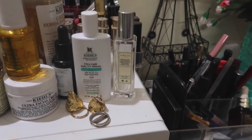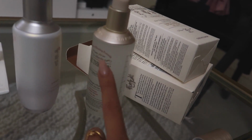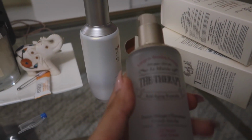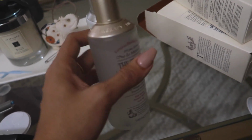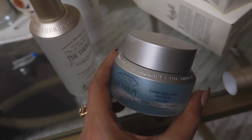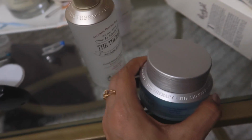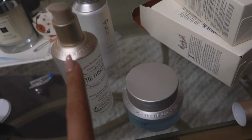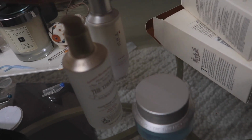I'm going to take the retexturizer because I really like it. So I feel like I should take this because it's very hydrating again, and then I could use this as a toner, and I could take this too because I really liked it. The consistency is like the chia seed cream, which I love, so I think I'm gonna take these two along with me and try them out when I am in Chennai.